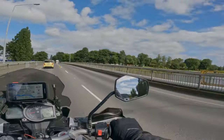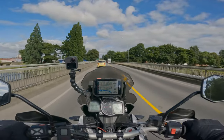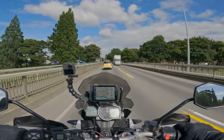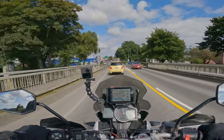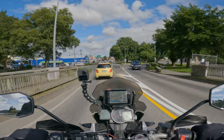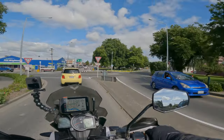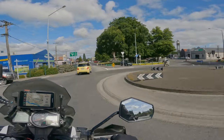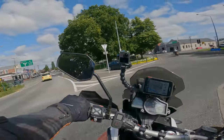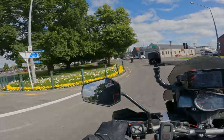From Waikaia, where we stayed last night, down into here. Got some fuel, and to be perfectly honest, I don't really know where we're going today. I know we're going to Invercargill, but short of that, I don't know how we're getting there. We're just tagging along, follow the leader. On with some locals.